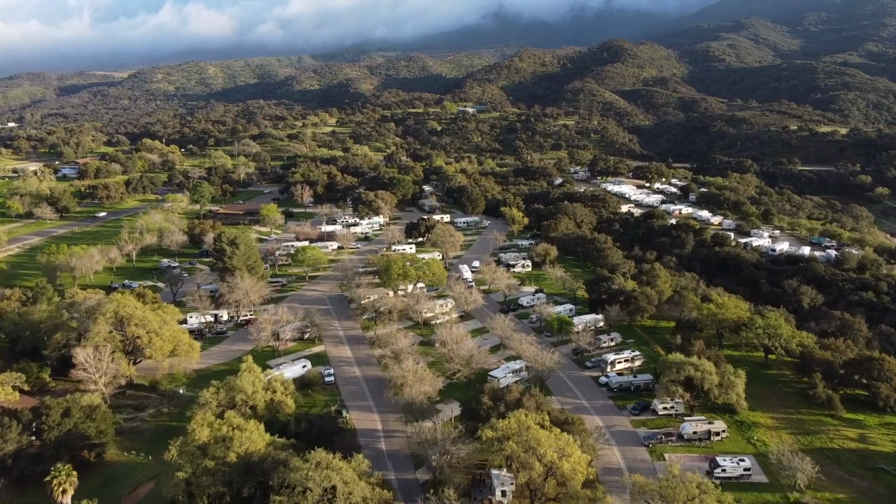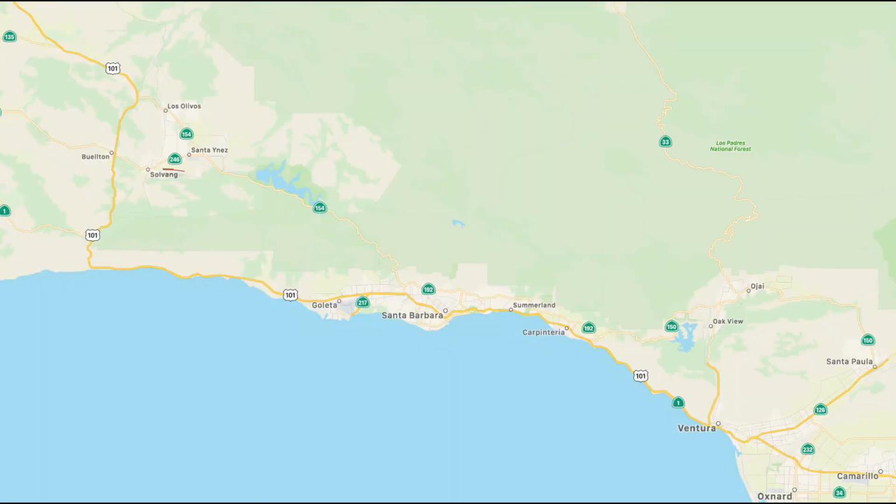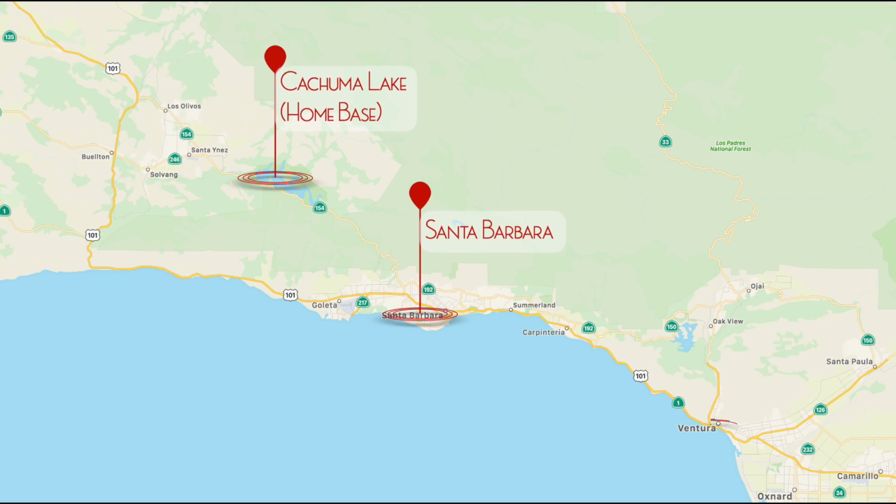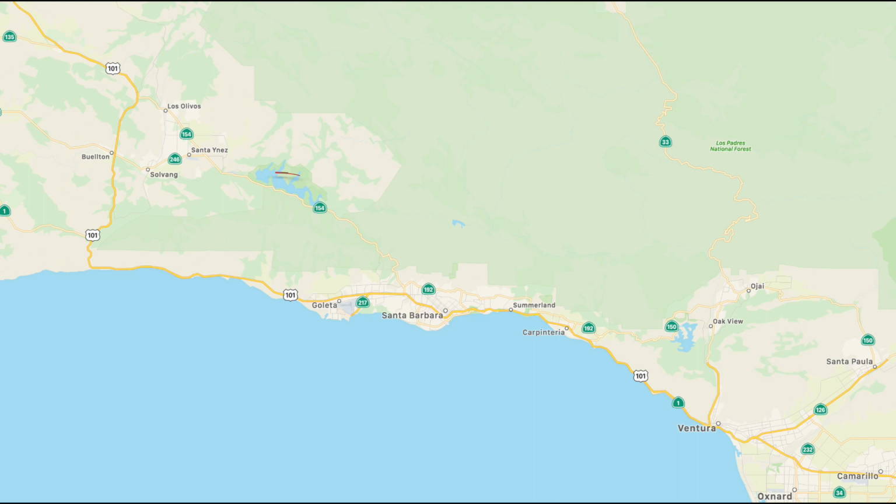It's pretty convenient. It's kind of between Solvang and Santa Barbara. And so we saw Solvang today on the way here. We're going to head down to Ventura tomorrow to go out to the Channel Islands. And the next day we're going to go to Santa Barbara. So I think it'll be a pretty decent home base for the next few days.